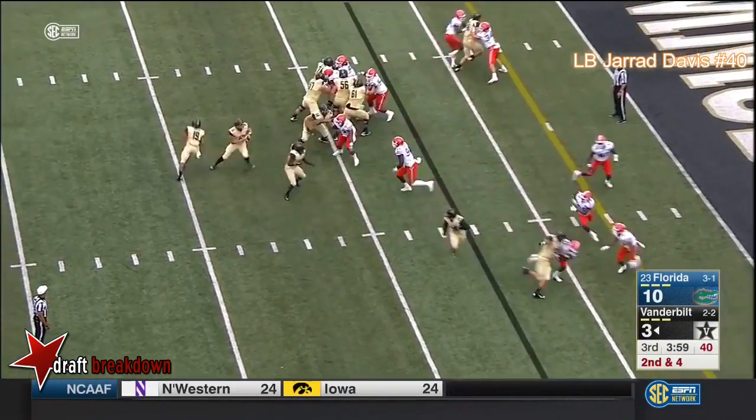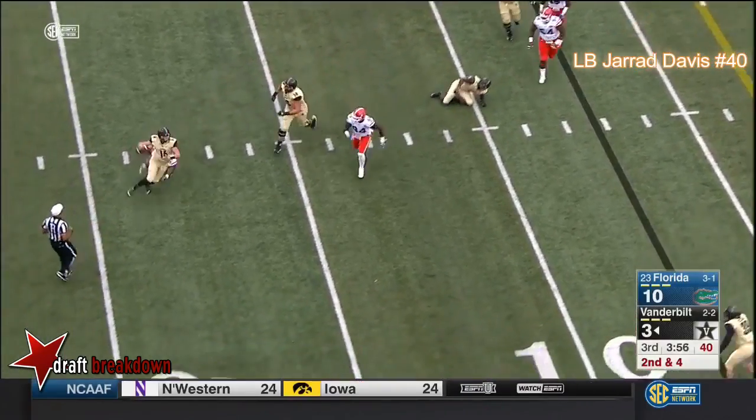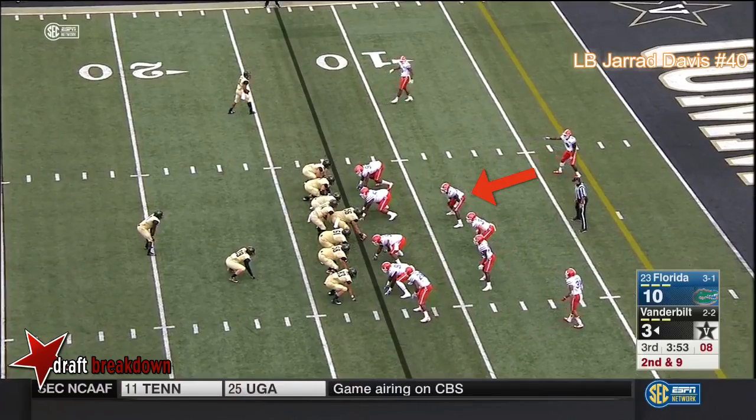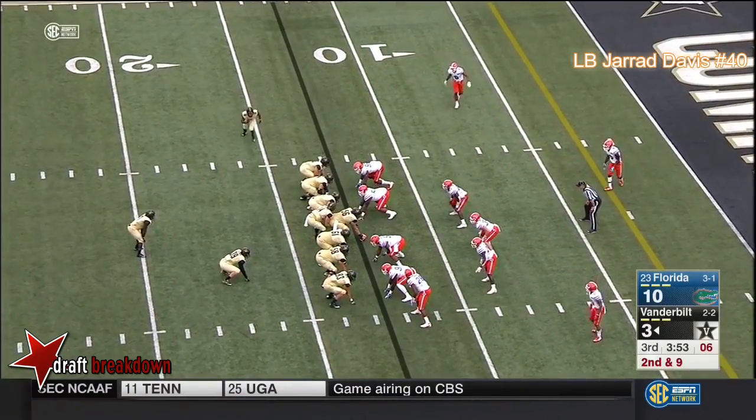They haven't gotten it. They couldn't get it. Shermer runs into his own guy. Floats one out of bounds. We have a flag. Once again, Andre, you promised me there'd be no math. I'm disappointed. 2nd and 9.